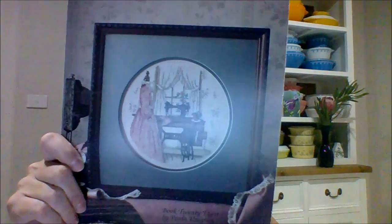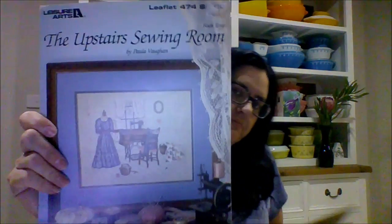And I found these today at my local op shop. Found 3 Paula Vaughan charts for 50 cents each. I got the seamstress, upstairs sewing room, and a cameo of the past. And I don't own any other Paula Vaughans, and how could I walk away from 50-cent Paula Vaughans? I don't have any plans on when I'm going to stitch them. I'm stashing those.